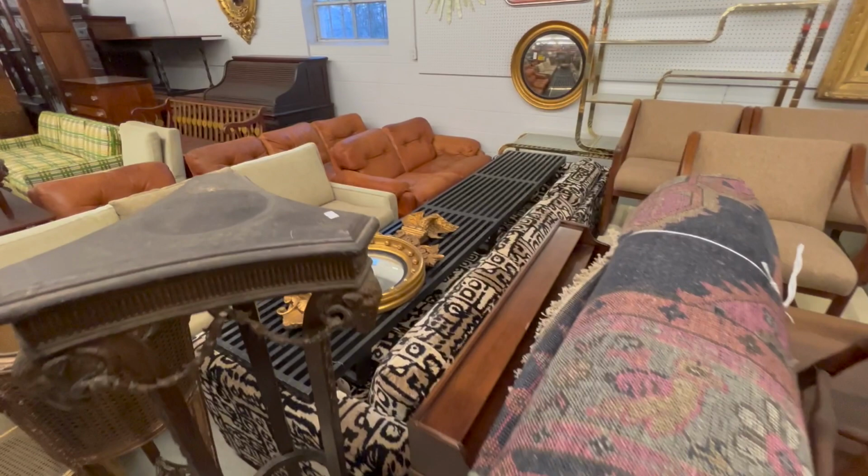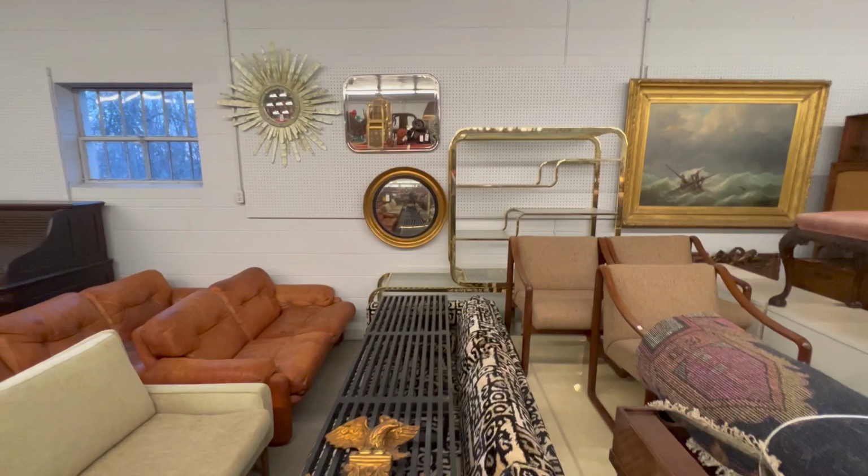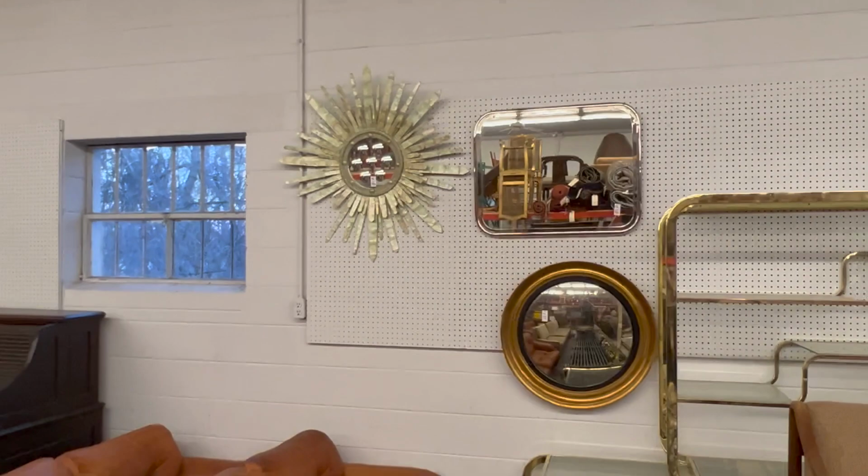Very large George Nelson slat bench here. I think it measures a little bit over 8 feet. It's a gilt Federal mirror there too. Some more great mirrors, convex mirror. There's a Restoration Hardware mirror there. And this sunburst mirror, Fornasetti style.